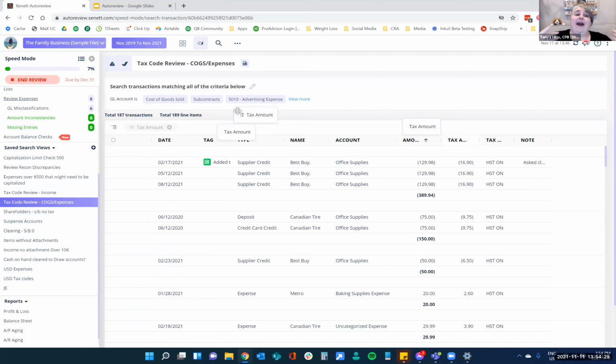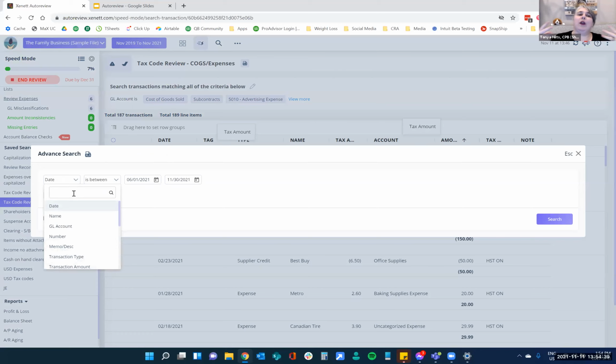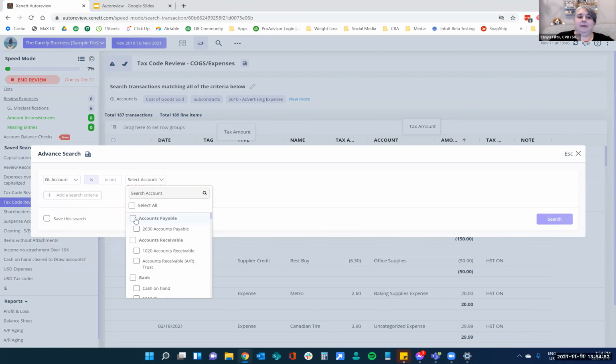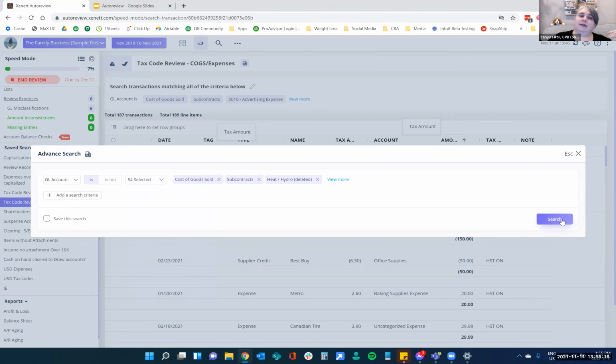So you can decide if you want to dig into them more, or change it to the tax account. Now, how you would set these up, because this is what we're here to learn today, is you're going to click on this plus, and what are we looking for? I could have put income all under the same one. I just found it easier to separate in here. So we're looking by GL account is, and then we want cost of goods, we want expenses, we want any fixed assets that might have been added. Income is a different report. Other current assets, other expense. So we're going to put those off and hit search.